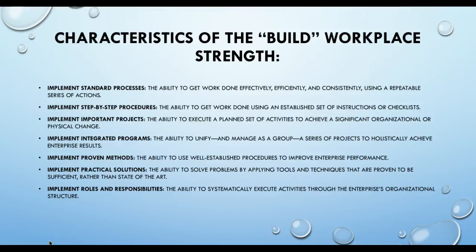So the characteristics of the build workplace strength: implementing standard processes is the ability to get work done effectively, efficiently, and consistently using a repeatable series of actions. Implementing step-by-step procedures is the ability to get work done using an established set of instructions or checklists. Implementing important projects is the ability to execute a planned set of activities to achieve a significant organizational or physical change. Implementing integrative programs is the ability to unify a series of projects to achieve enterprise results.